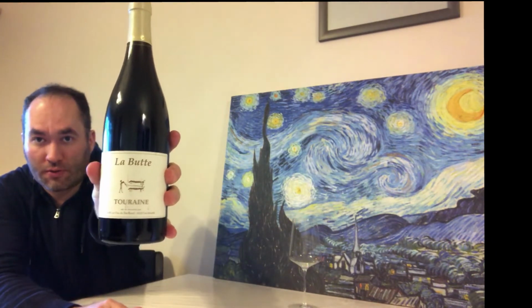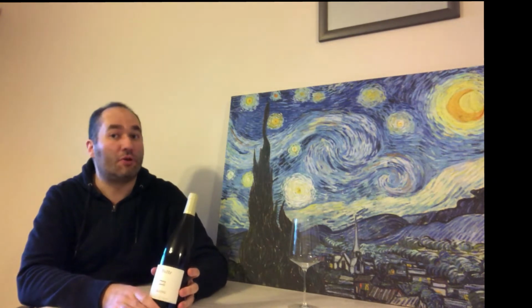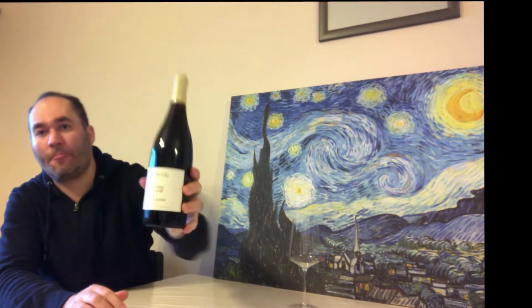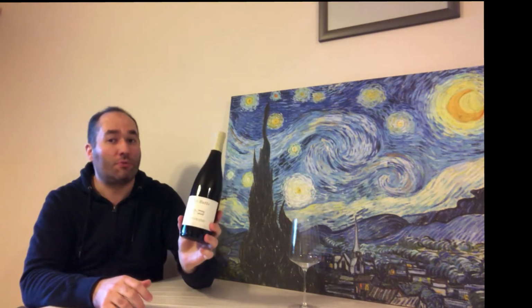Anyway, this one is a Gamay, the grape variety of Beaujolais in France, and this is called La Butte, is the cuvée name. And these guys are the brothers with the surname Puzelat, and they sell their wines under the house name Le Clos du Tue-Boeuf. And this one is the 2015 La Butte, which is 100% Gamay.